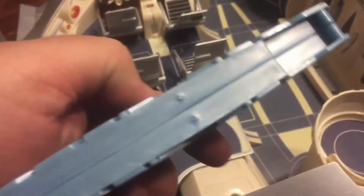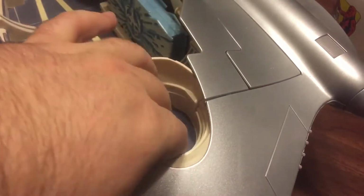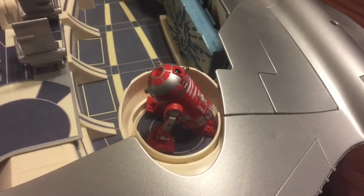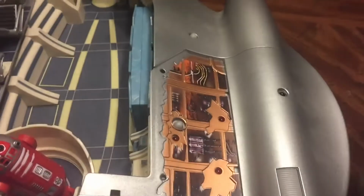You'll notice there's a notch there, and there's a reason. I'll show you a little bit later. Put that back in for right now. A couple other features in this: it has an elevator here for your droids. It also goes all the way down, so it's kind of a lift for the droids. It's made to look like when your droids first pop up to help repair everything. It does have these removable panels, which I'll show you how those work in just a minute. We have our battle damage all over in here.